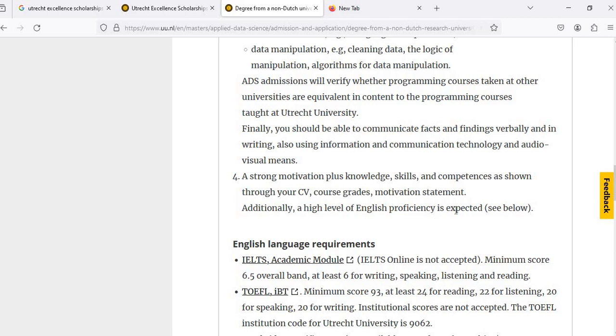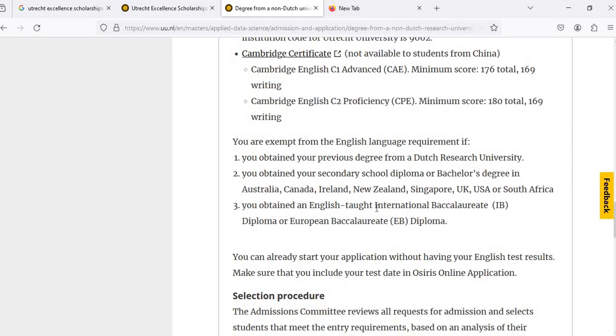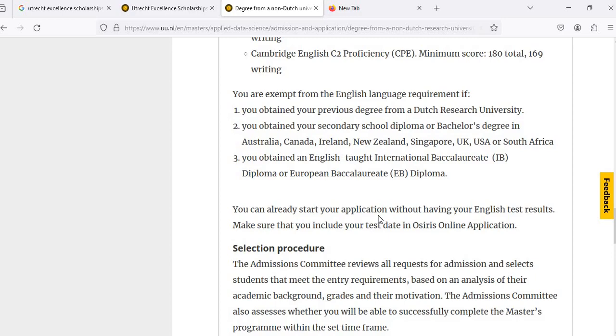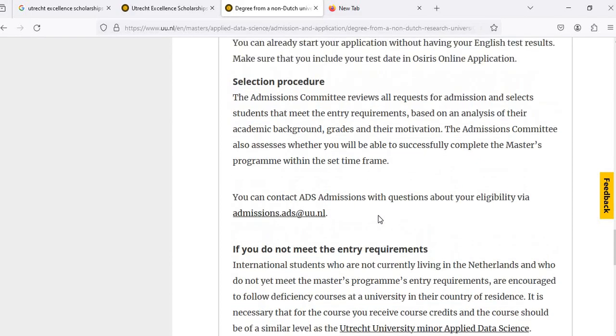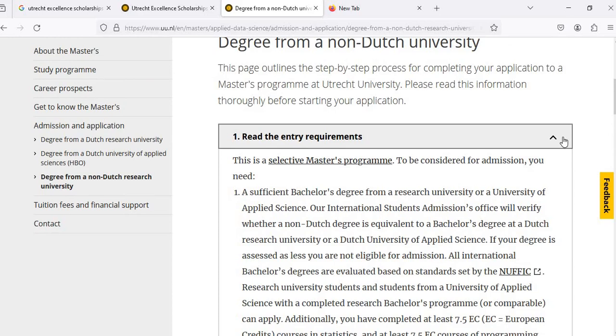Additionally, a high level of English proficiency is expected. So what is this high level of proficiency? For IELTS, you should have an overall band score of 6.5. For TOEFL, these are the scores, and for other English language tests. But there are certain exemptions if you obtained your previous degree from a Dutch university, or your secondary school diploma from one of these countries, or you obtained an English-taught international IB diploma, or, I really don't know what that is. So please Google that and check it out yourself. But the bottom line is an English language test is required.